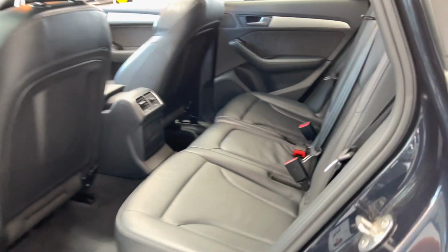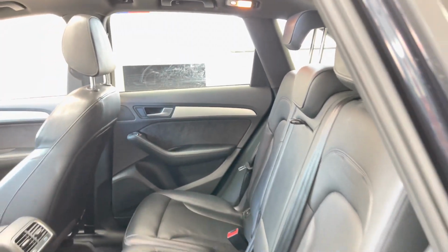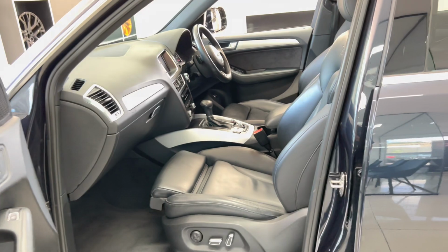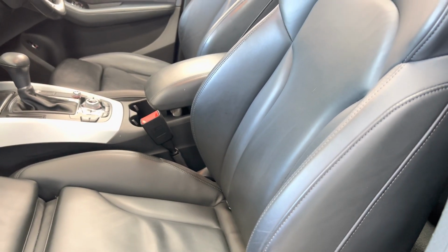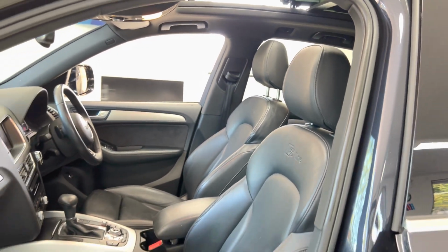Interior is the full black S-Line Plus leather, which has been kept very nicely on this car. You have got the half Alcantara door cards as well, which again just gives a really classy feel to the whole of this interior. Audi certainly do know how to make an interior feel very, very welcoming. You've got the S-Line embossed seats, of course. Both front ones are heated, as well as electric movement. And thanks to having that glass sunroof, you can see how much natural light is just going to flow inside the car.